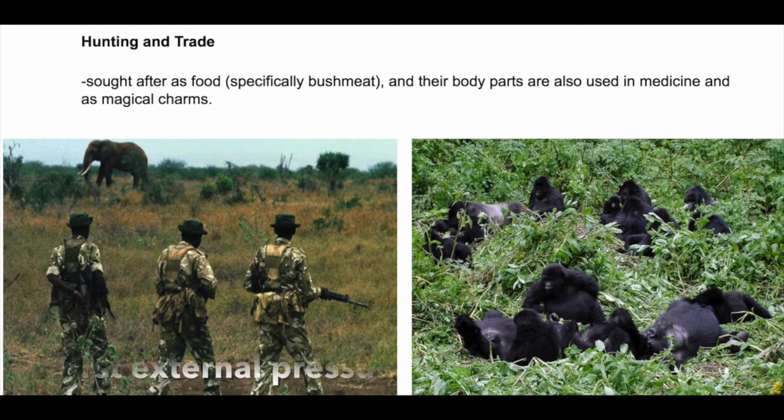Some of the external pressures that have caused the western lowland gorilla's population to decrease are hunting and trade. Hunting and trade is the main threat to western lowland gorillas. They are sought after as food, specifically bush meat, and their body parts are also used in medicine and as magical charms. The impact of hunting on this type of animal population has proven to be dramatic. For example, in northeast Congo, it has been estimated that approximately 5% of western lowland gorillas are killed by hunters each year.